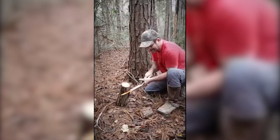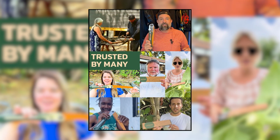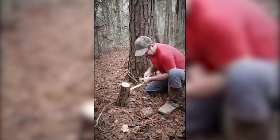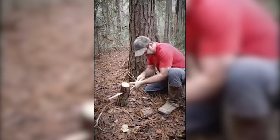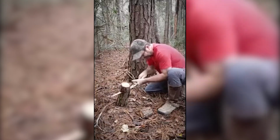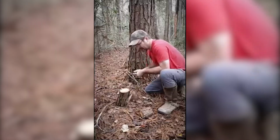Safety matters too, especially when working outdoors or climbing around trees and brush. That's why the saw features a 3-gear locking system that keeps the blade firmly in place while you work and securely fold it away when you're done. You don't have to second guess whether the blade will shift or close unexpectedly. It stays exactly where it should, giving you more confidence with every cut.